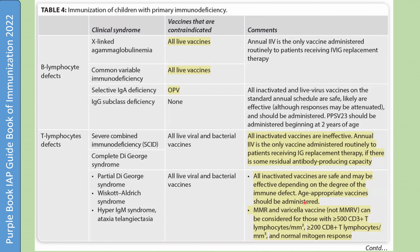T lymphocyte defects, severe combined immunodeficiency. All live viral and bacterial vaccines are contraindicated. Then all inactivated vaccines are ineffective. Annual inactivated influenza vaccine is the only vaccine administered routinely to patients receiving IG replacement therapy if there is some residual antibody producing capacity. Complete DiGeorge syndrome, also the same thing.